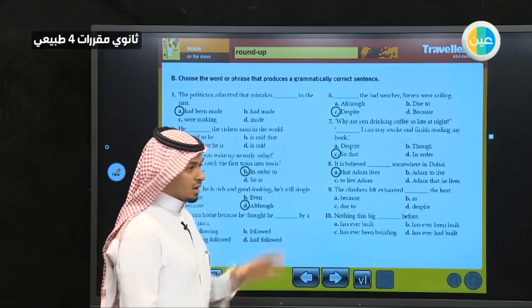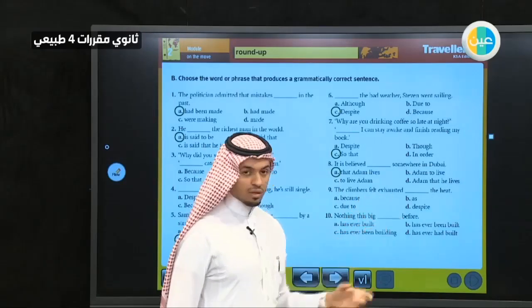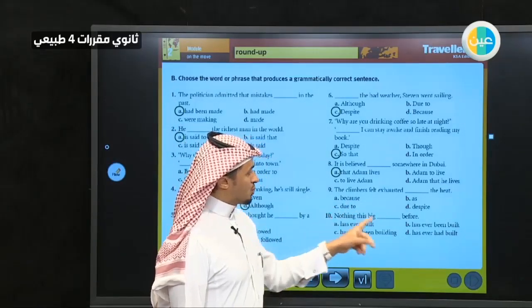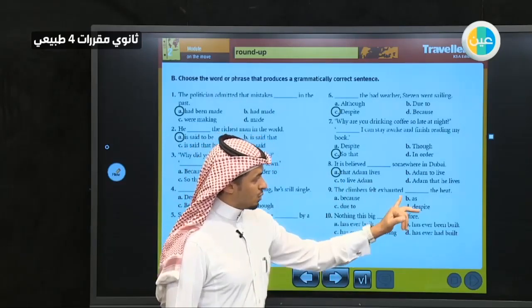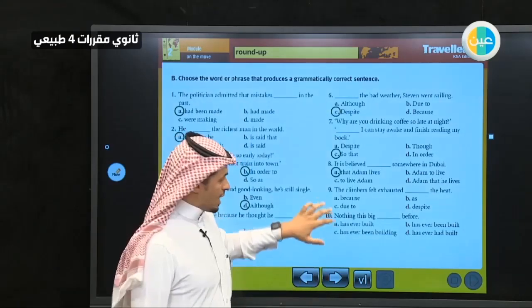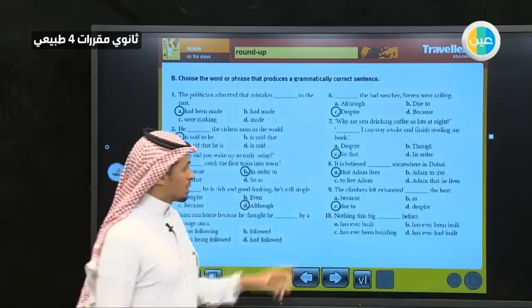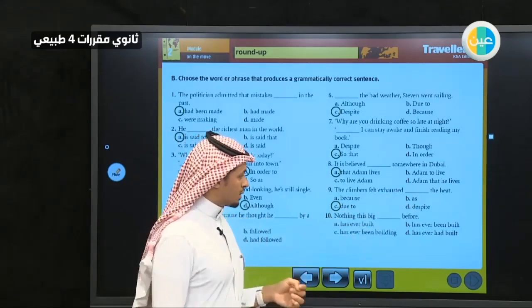9. The climbers, as we said before, those people who climb the mountains, the climbers felt exhausted, they felt tired. The heat, so the reason is the heat, the hot weather. So do we say because the heat, or due to the heat, or as, or despite the heat? If we want to exclude two answers, we will exclude as and despite. So the answer is either because or due to. Yes, due to the heat. So the climbers felt exhausted due to the heat, because of the heat, or the reason is the hot weather.